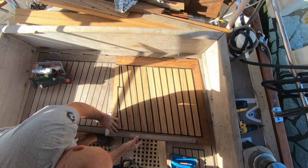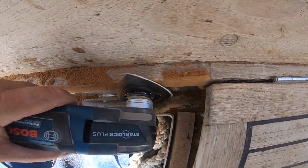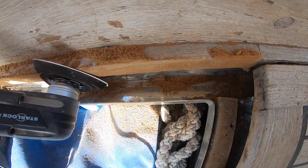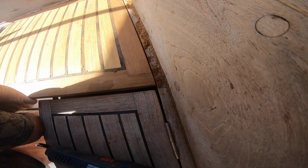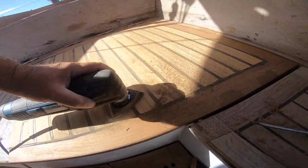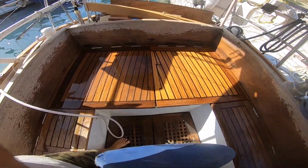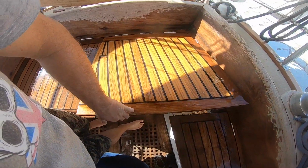Now, this new lid fits like a glove, but it still needs a little bit of adjustment to stop it rubbing. I'm also going to sand the old locker lid so that it blends in with this one and they'll fade grey at the same pace. There you go, the new one's in place. Fits quite well actually, quite pleased with that.